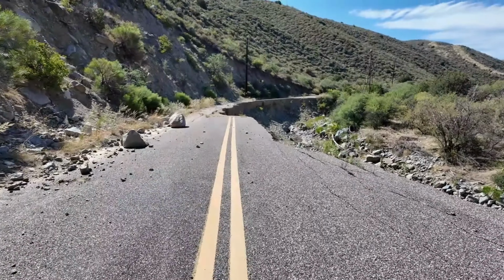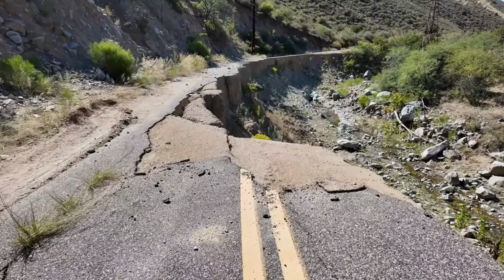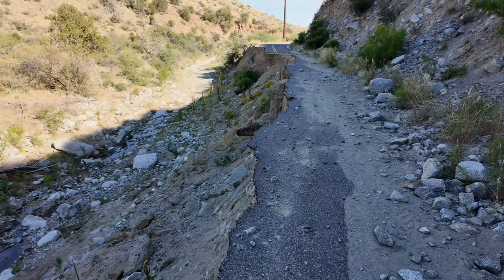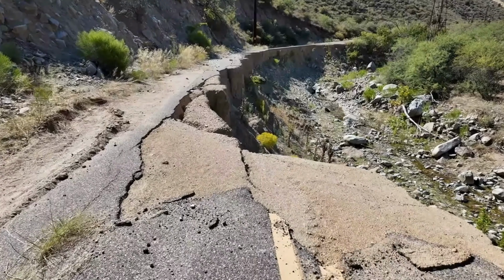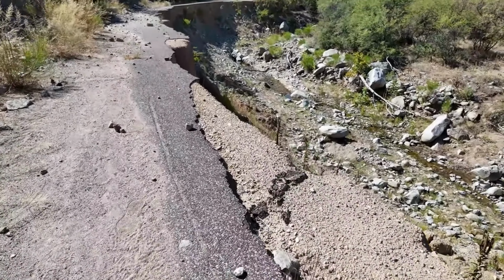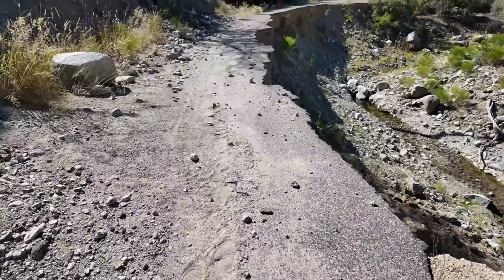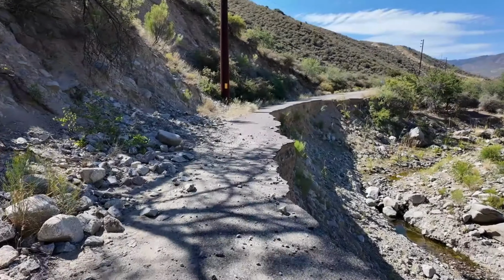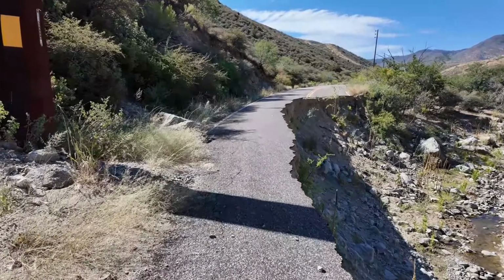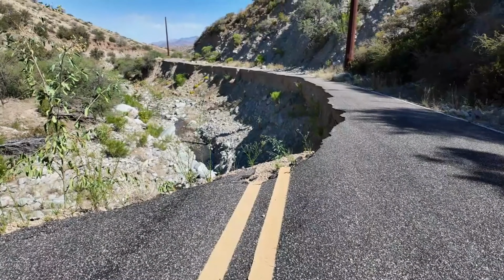Ooh, and this may be the worst part of the entire abandoned road. This is wild. The entire road just collapsed down into the riverbed. This is incredible. Look at those cracks. Definitely not safe to drive. I'm gonna stay to the left of those cracks, just in case. This is insane. I mean, the fall won't kill you, but it can give you a nasty injury if you land wrong. And you do not want to have a nasty injury out here. It is miles back to the car.